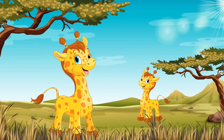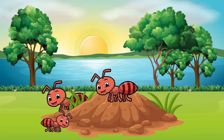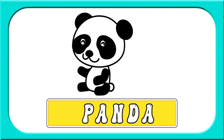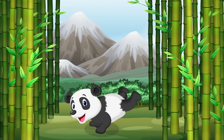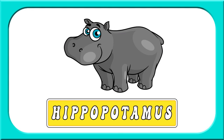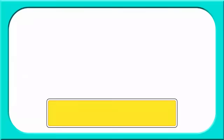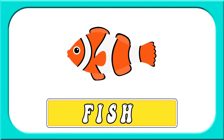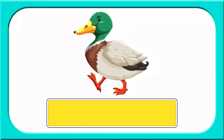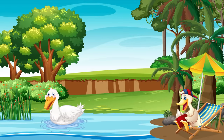A giraffe lives in a savanna. Camel. Ants live in an anthill. Panda. Pandas live in a bamboo forest. Hippopotamus. Hippopotamus live near a river bank. Fish. Fish live in water. Duck. Ducks live near water, ponds and lakes.